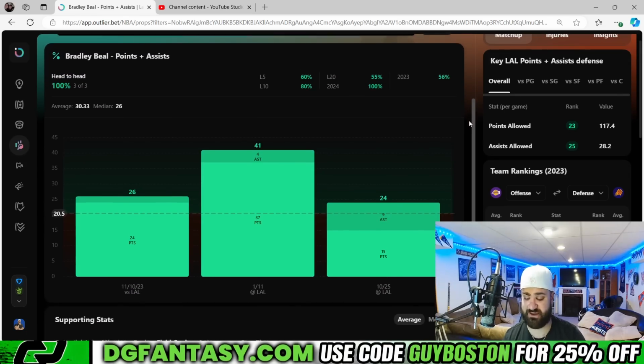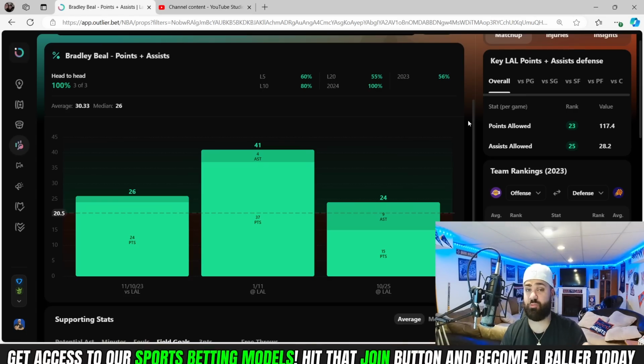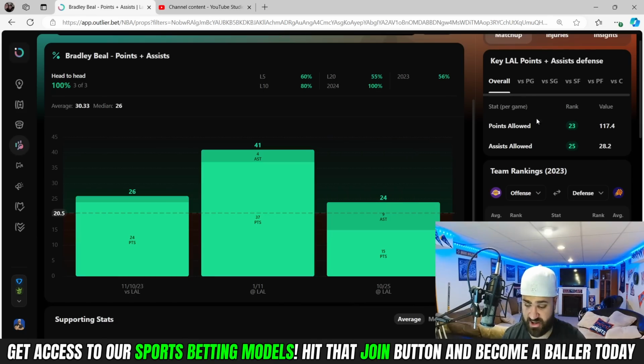Not a very good defensive team. Bradley Beal has kind of figured out his role. It took a little bit of time, but I think he has finally settled into his role here in Phoenix. I just like the spot. He already cashed it once this year against the same Lakers team literally just 3 days ago. I don't see why he can't go ahead and do it again.